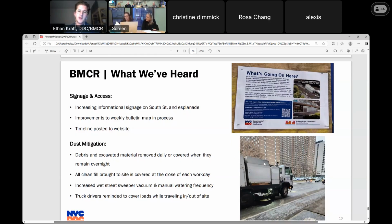We also received an inquiry from a community member about, similar to what we were discussing earlier in this meeting, the dust around our site. So we have addressed some of that. All of our debris and excavated material are removed daily or covered in the rare instances where they remain overnight. We also cover all of the clean fill that is brought into the site at the end of the workday. One of the benefits of working with such little space under the FDR is that we really do have to get rid of that debris and excavated material as quickly as possible because there's just no place to store it.